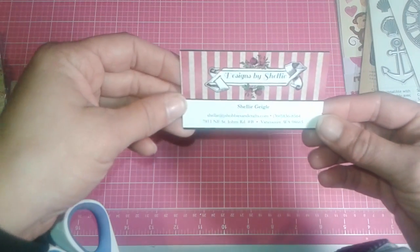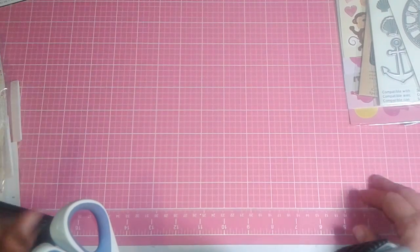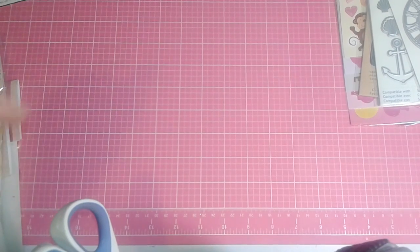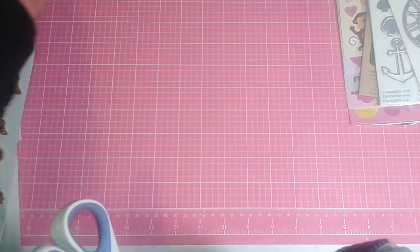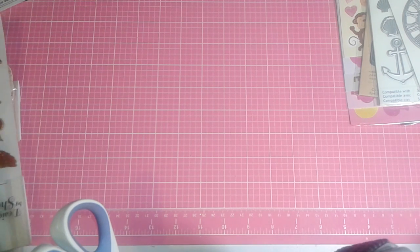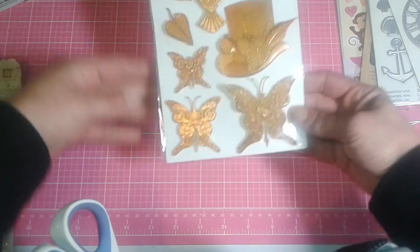And one of my favorite paper crafters is Shellie Geigles. She makes the most amazing mini albums I've ever seen, and she has her own paper line, folks. I'm going to list a link to her channel below so you can go and check out her stuff. I actually got to meet her. I got a picture with her today. She's ever so sweet and amazingly talented. I got to look at these albums that I've seen online and actually touch them and feel them, and it's just beautiful.